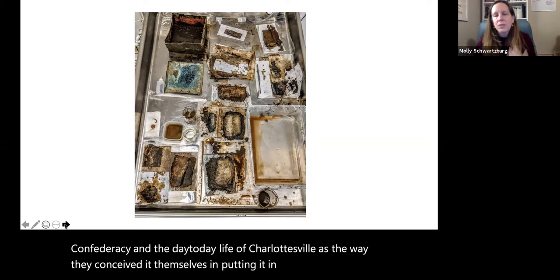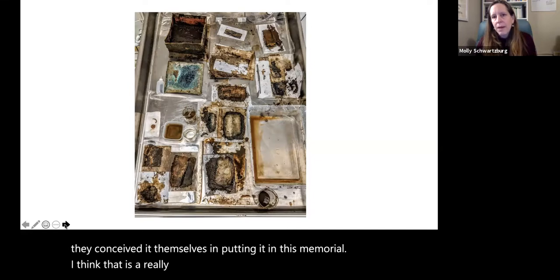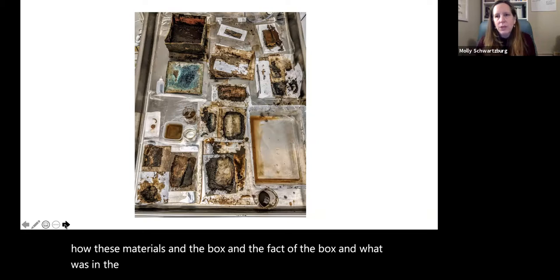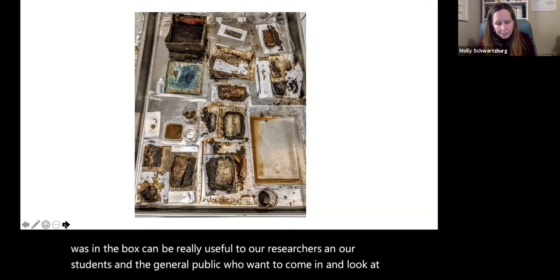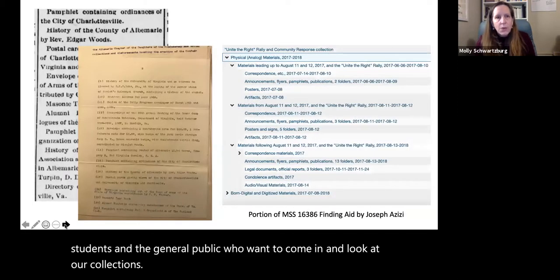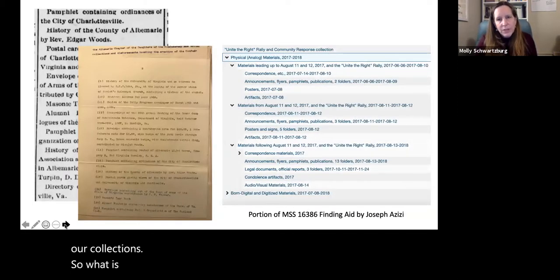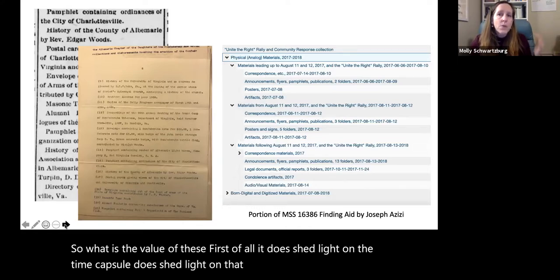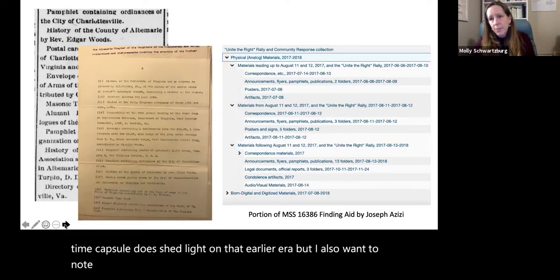I think that is a really powerful starting point for thinking about how these materials and the box and the fact of the box and what was in the box can be really useful to our researchers and our students and the general public who want to come in and look at our collections. So what is the value of these? Well, first of all, the time capsule does shed light on that earlier era, but I also want to note that it sheds light on our present moment, as Sue also mentioned.